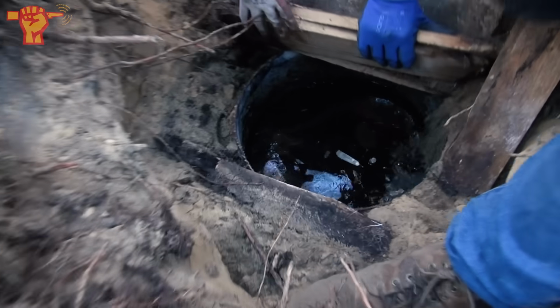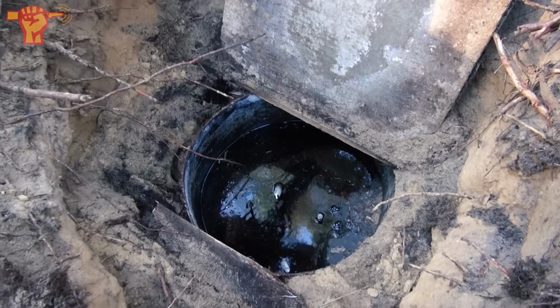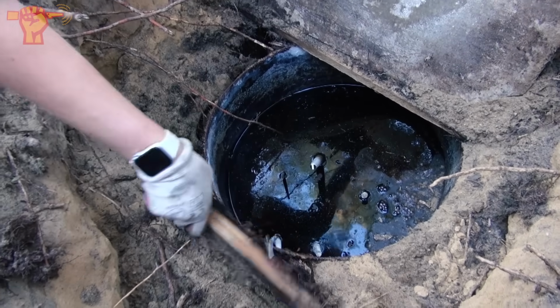Whoa, there's water in there. Oh my god. What's down there? What is that? Is it oil? I don't know. It looks a bit like oil, yeah. Oh my god. That's weird.